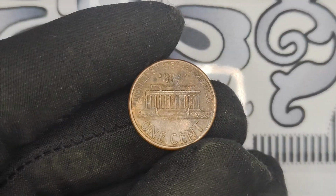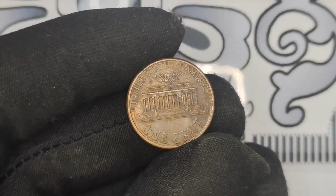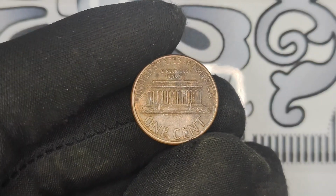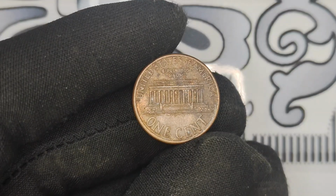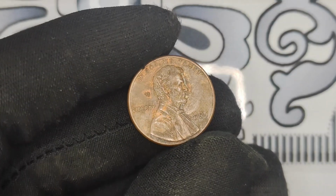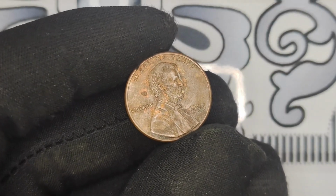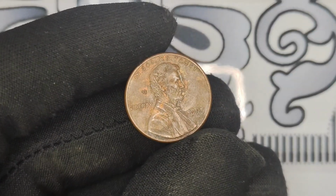Second, let's talk about errors. Some 1995 pennies are famous for a specific variety known as the double die obverse, or DDO. This error is caused during the minting process when the design is struck twice slightly off alignment, resulting in noticeable doubling on the letters or numbers, particularly on the words Liberty and In God We Trust. If you come across one of these error pennies, especially in high-grade condition, you're looking at a small fortune.